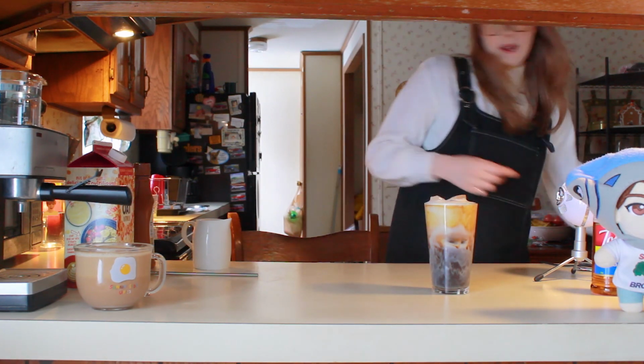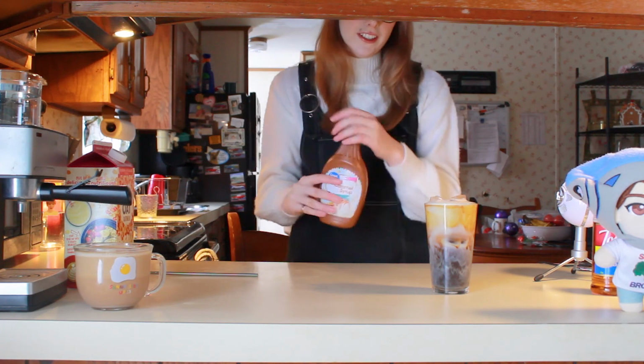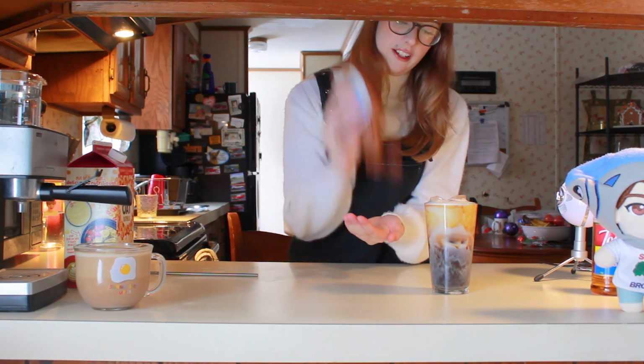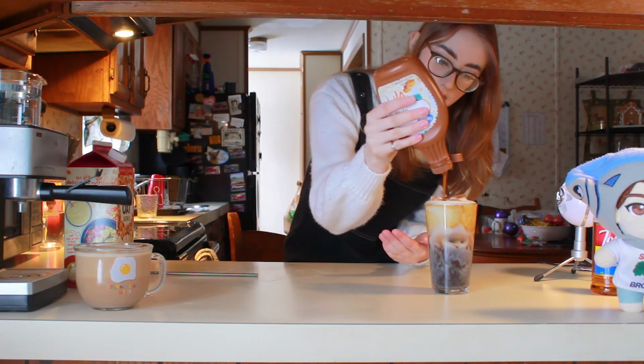Okay, I think it's time for some caramel drizzle. This is a really pretty drink. Turned out a lot better than I thought it would. Alright. And boop ba doo doo doo doo doo, cross hatching. Oh no.